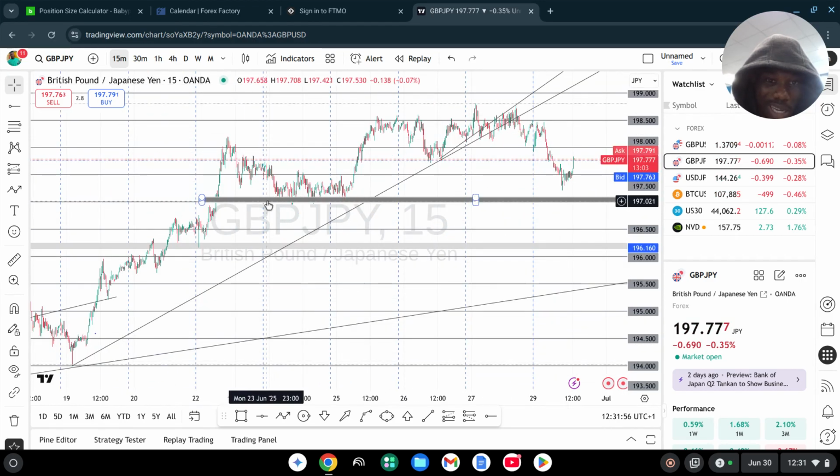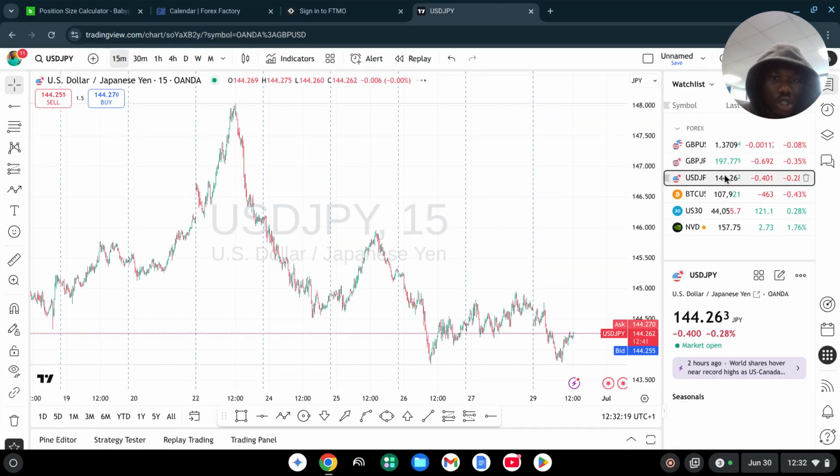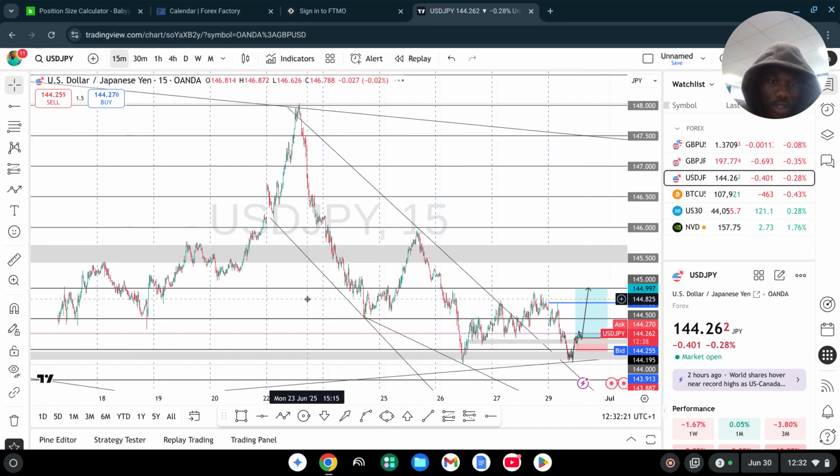I've never done my analysis here, you understand? My analysis, but always remember, GBPJPY and USDJPY, they do the same thing. Not most times, but in certain trades they move the same, because JPY is a volatile market. So this USDJPY now, you can see, is doing the same thing.